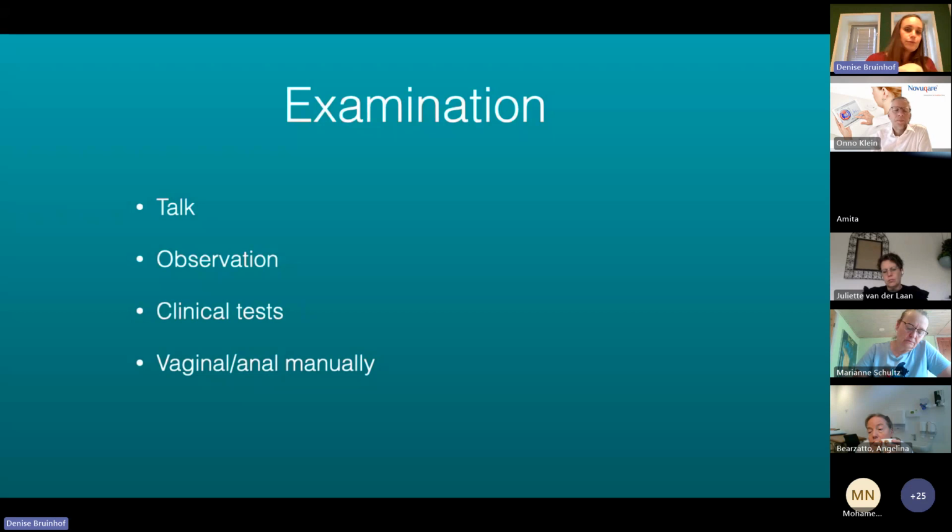So we start talking, we observe how is someone's breath, how is someone's movement, how does someone walk. And if we know everything about one person, we will start running some tests, like we will do a bladder diary, we will do some queries, and in the end, we will start doing the physical examination, in which we don't just do the internal examination, but as well we will run some muscle tests for hip muscles, for belly muscles.